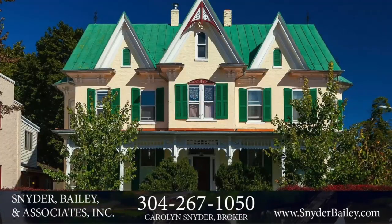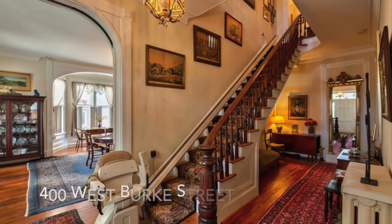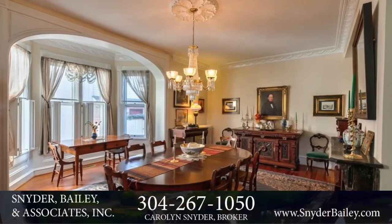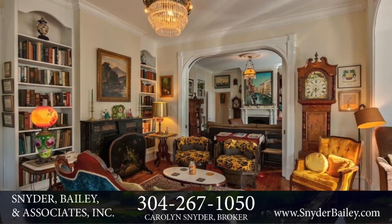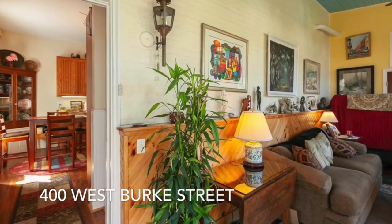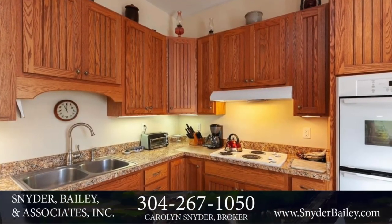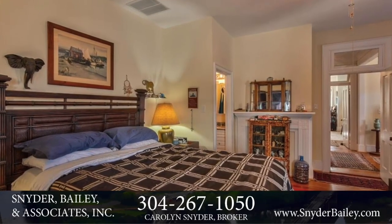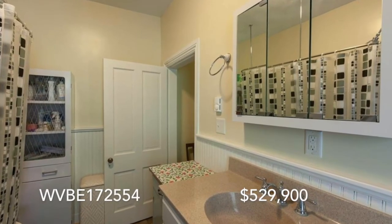Carolyn Snyder presents 400 West Burke Street in Martinsburg. Formerly known as Green Gables, this house was built in 1864 and is a beautifully restored four-bedroom Victorian mansion. The four bedrooms are accompanied by four baths and provide 4,100 square feet of living space. This mansion includes a two-car garage or workspace with completely landscaped grounds, beautiful gardens, and more on a big lot for being in downtown Martinsburg. Just a four-block walk from the MART commuter train to D.C. and 10 blocks from Interstate 81.